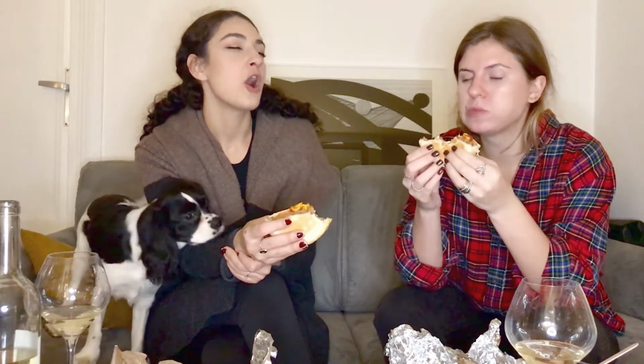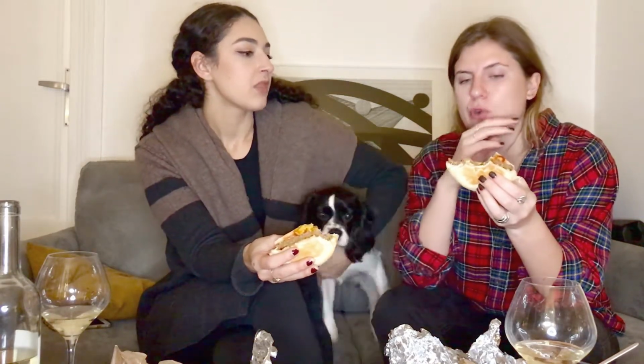So good. You know what it tastes like to me? It tastes like a better Carl's Jr. burger. That was what I was gonna say. It does still taste like a fast food burger. It doesn't taste like a gourmet veggie burger. It does taste like a fast food burger, but not in a bad way. I think it might just be the overuse of ketchup and mustard as well. It really gives it that distinct taste.